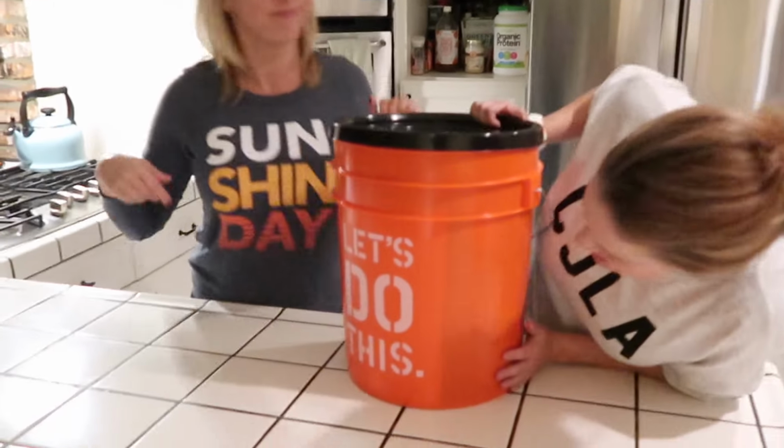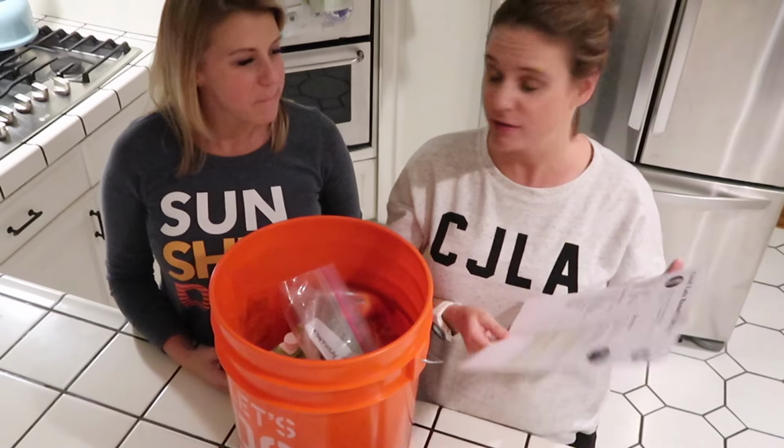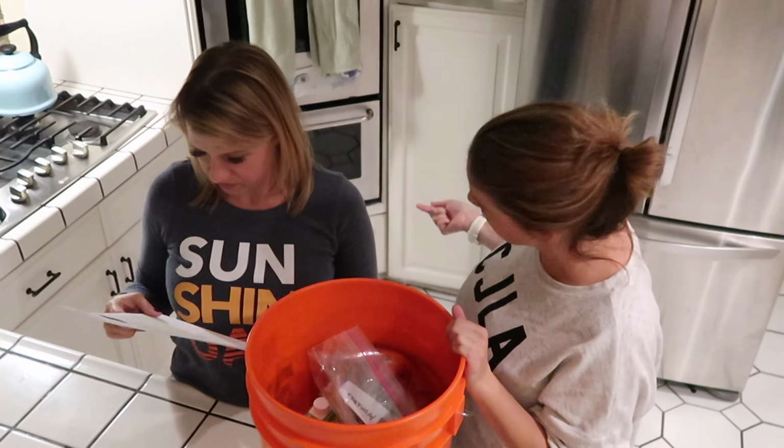Let's do this. So let's see what's in our bucket. Okay. So here's your own recipe card. Oh my God. We're using Alton Brown's brine recipe. Highly recommend. You can find it on thefoodnetwork.com. It's not your own, but we're going to be doing all the brining part. I just highlighted the things you have to do tomorrow when I'm not here.